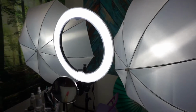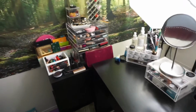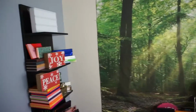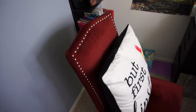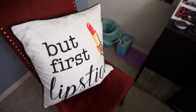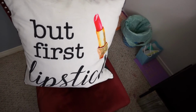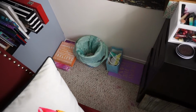So then we have the desk. There's the lighting setup such as it is, and then here is where I do my makeup every morning. And then we have the shelf here that you guys see in the background. There's the chair that I sit on, and my super cute little cushion that I use as like a backrest. But first, lipstick. And then just some garbagey stuff down there.